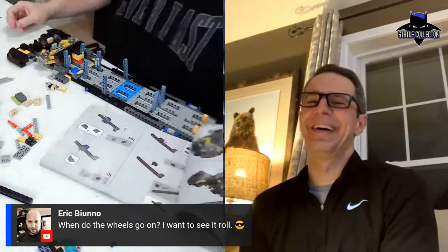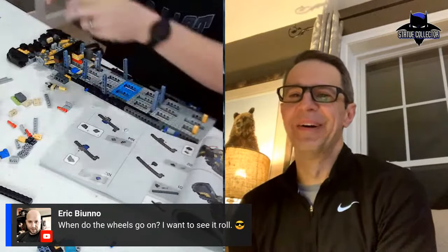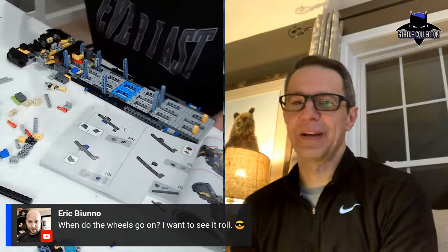When do the wheels go on? I want to see it roll. Yeah, no, I got this. Okay. Ready? It's going to roll on camera. I did it. Here we go. There you go. Look at the size of these tires. They're big. They're massive. That's insanely awesome. It's going to look unbelievable.